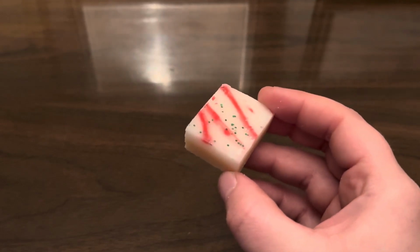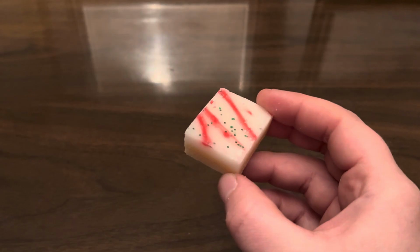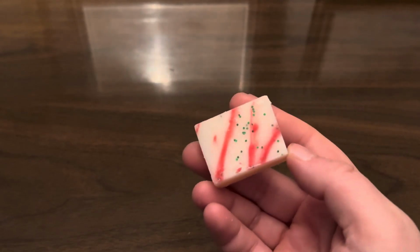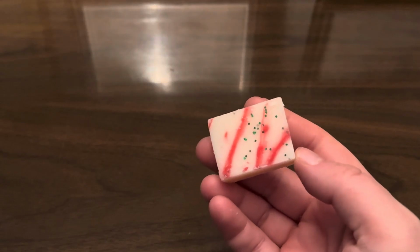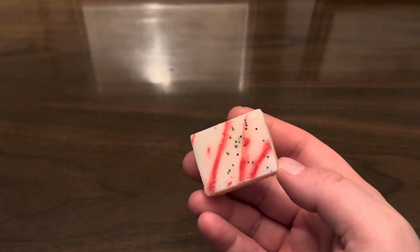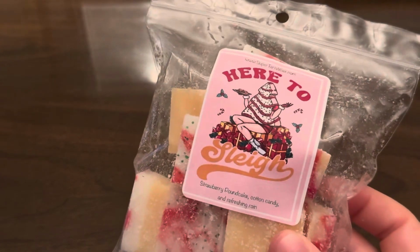Yeah, you really get the strawberry pound cake. I don't know if I'm getting a lot of rain from this, but I'm getting strawberry pound cake and cotton candy for sure. Very sweet, bakery heavy strawberry pound cake. Oh, this is so pretty. Really, really pretty. If you like strawberry pound cake, I think you would like that one a lot. So that is Here to Slay. And then my last one.